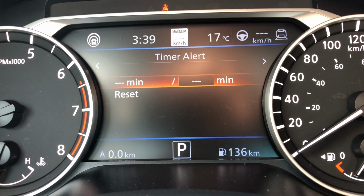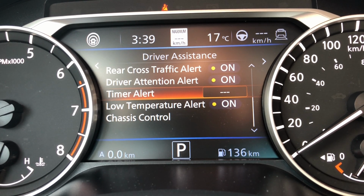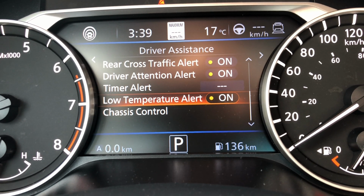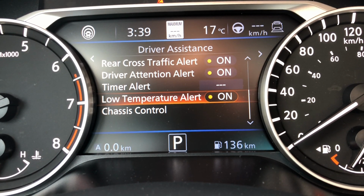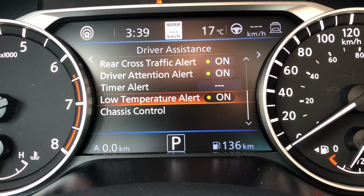Timer alert, so we can set this on if we wanted to set a timer. Maybe, you know, like if you wanted to drive for half an hour and then it tells you to take a break, whatever you want to do. Low temperature alert, so if it gets down to, I think it's 4 degrees Celsius, it'll just tell you, hey, it's getting a little cold out, might get slick on the roads.